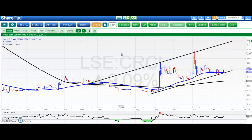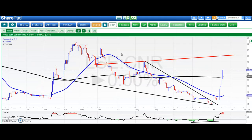Moving along to Condor, and here two gaps to the upside unfilled, rising 50 and 200-day moving averages, so we're looking for 30 pence maybe by the end of this month, while we're above the 200-day line at 23 pence.